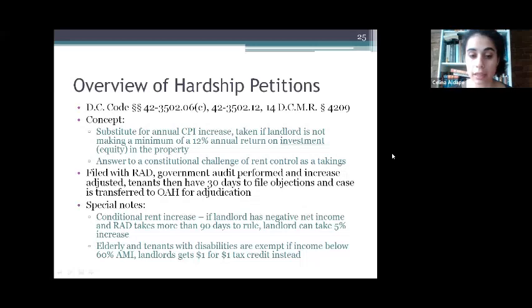So in order to implement a hardship petition, the landlord is going to have to actually file it with RAD. They have to provide information about the equity in their building and other buildings, things like that. There's a government audit performed, and the tenants actually then have a right to challenge that hardship petition within 30 days. If they do so, then the petition is transferred over to the Office of Administrative Hearings to essentially litigate about it.